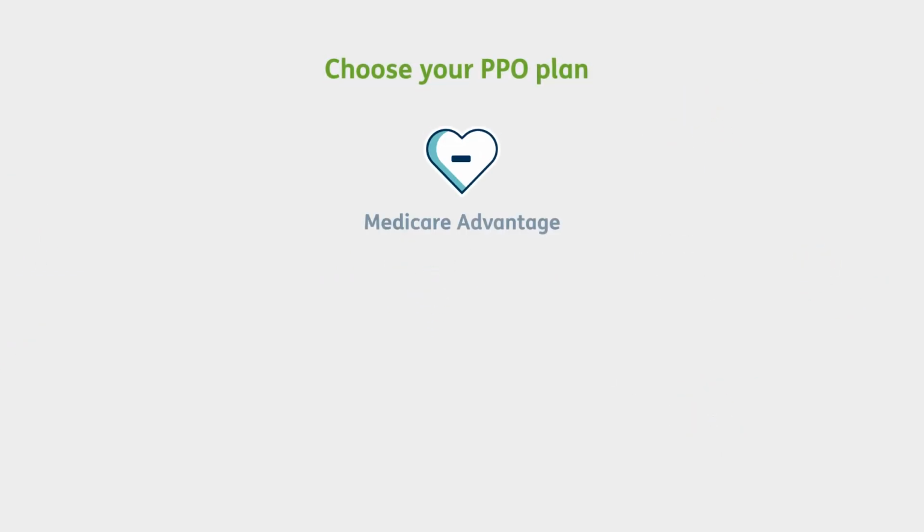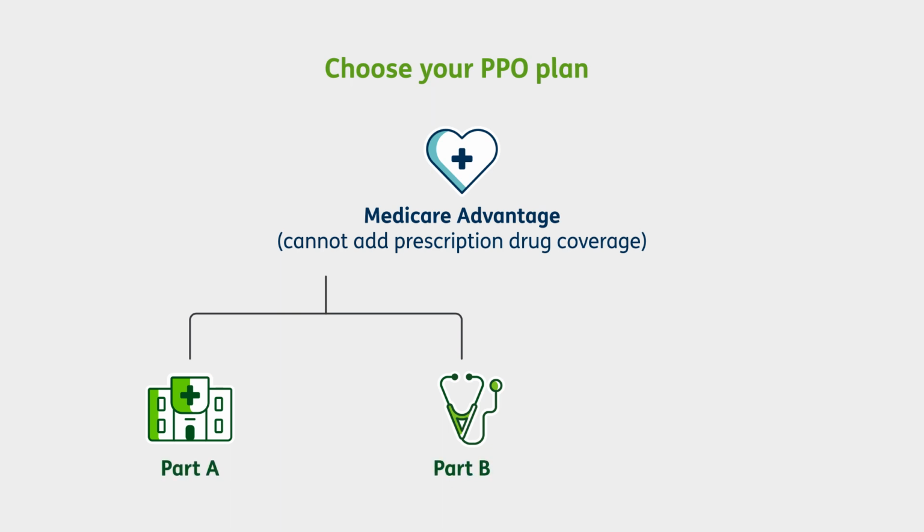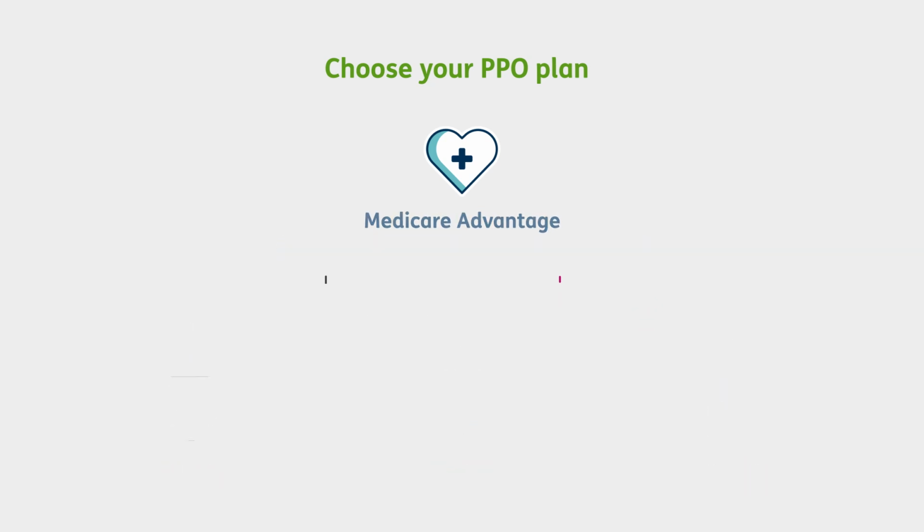Some PPO plans are Medicare Advantage only. They're Part C plans, meaning they combine Parts A and B coverage and have additional benefits, but they don't come with Part D prescription drug coverage. The Centers for Medicare and Medicaid Services prohibits adding a standalone prescription drug plan to a Medicare Advantage PPO plan, even if it doesn't include prescription drug coverage. So consider your needs as you choose a plan. You could also choose a Medicare Advantage prescription drug, or MAPD, PPO plan.